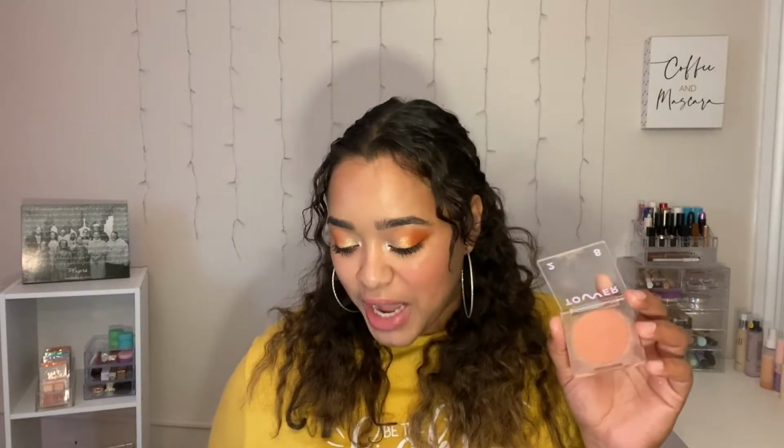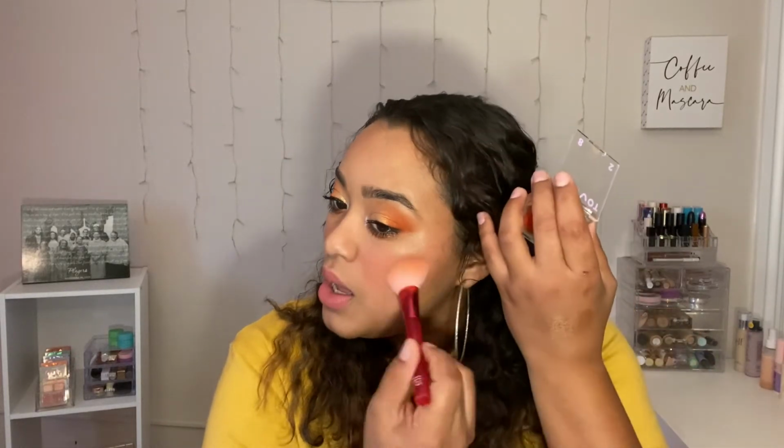Yeah, they're called the Beach Please blushes. So I have the shade Magic Hour. There are 6 different shades. They just came out with 3 new shades, which I do want to pick up one of the other shades, but I have so many cream blushes, girl. I need to hold my horses. But it's in my favorites, don't worry. But it's so pretty. You can just see how juicy it looks.